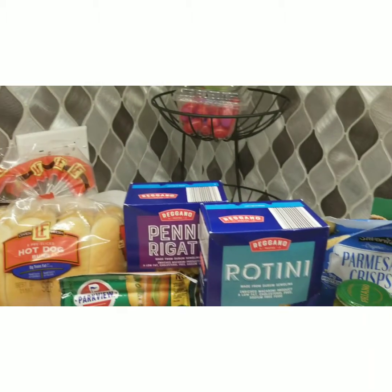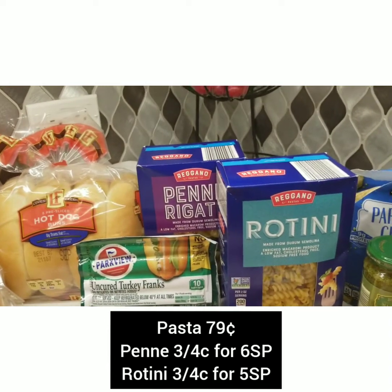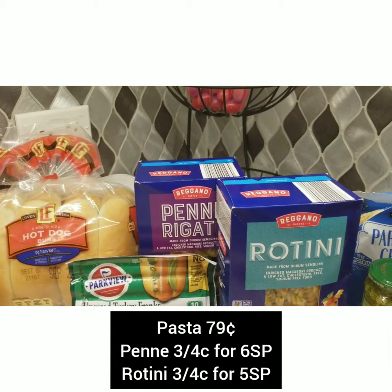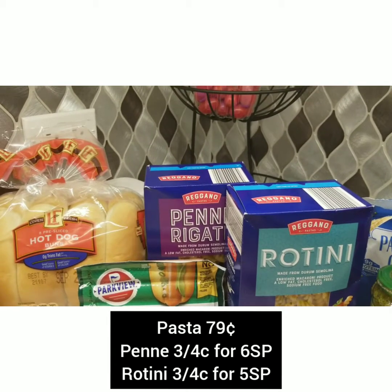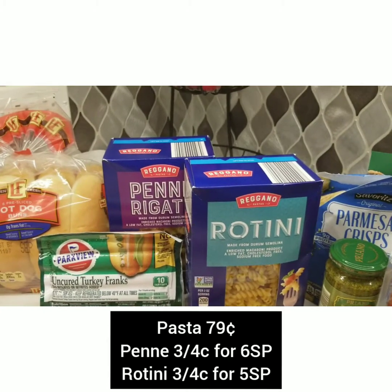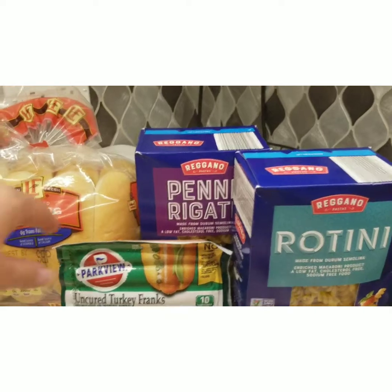Speaking of things being on sale, the boxes of penne rigate and rotini, there are also bow tie pastas and tri-colored rotini, were on sale this week. They're on sale for 79 cents per box instead of 99 cents. And that's wonderful for my daughter who lives on noodles and olive oil and Parmesan cheese.